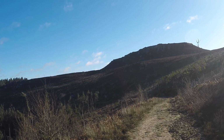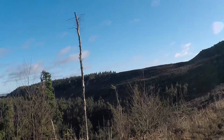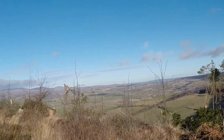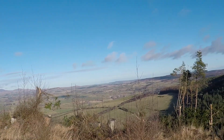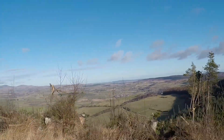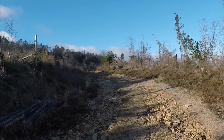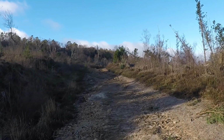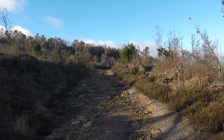Continuing up on the forest trail here, out of the wooded area, a little bit more up onto the fells. Beautiful view. We can just see Rothbury in the middle there. Still got a little more incline to go up. Walking itself isn't severe by any means. It's pretty straightforward. The climbs are relatively easy.